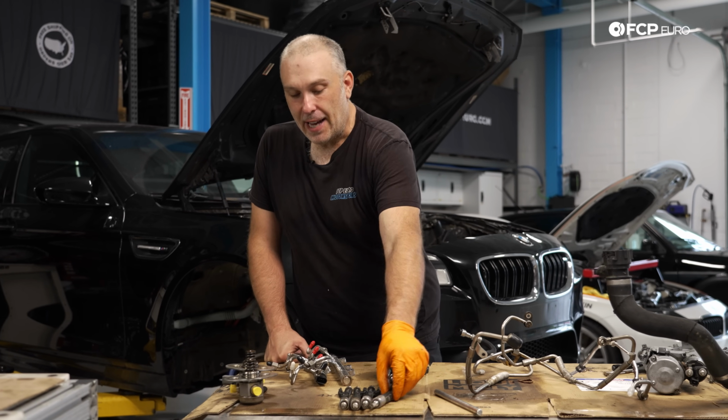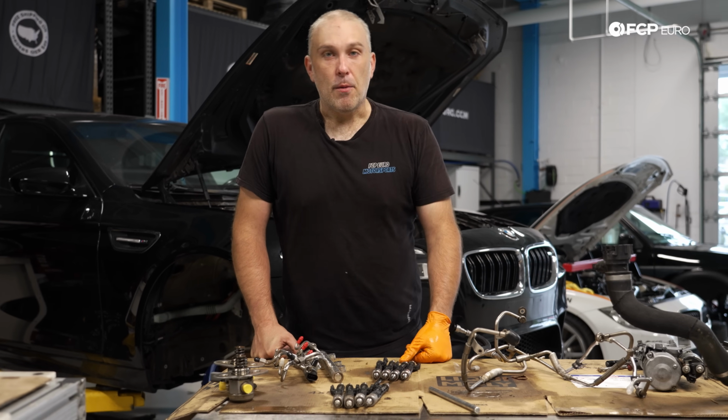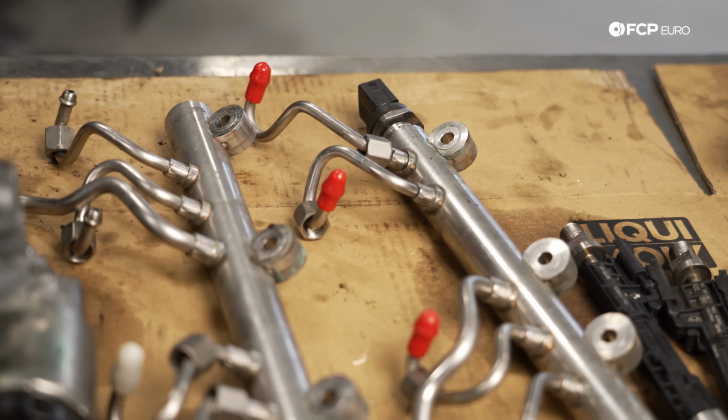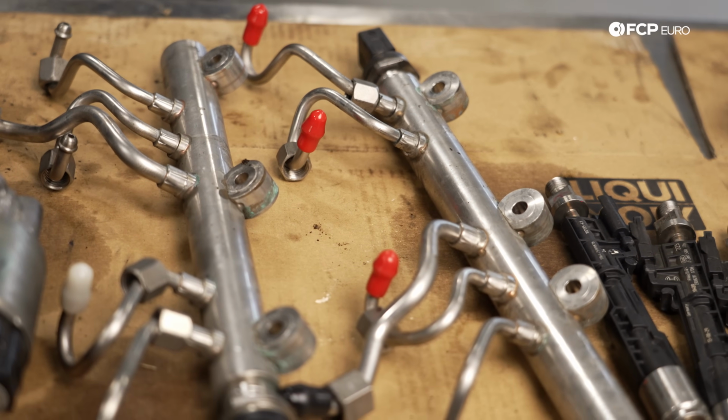But something to be aware of is that these injectors may be really difficult to pull out. I actually had to use a slide hammer on them to get them out, so these are now junk. We have our fuel rails, which are pretty intricate. They bolt to the cylinder head. Each one has its own pressure sensor as part of it.